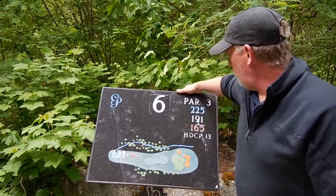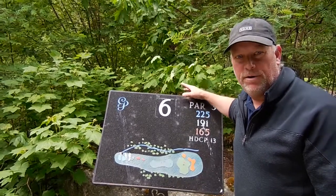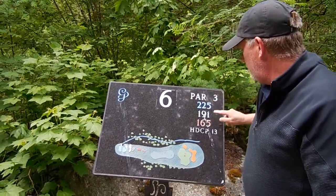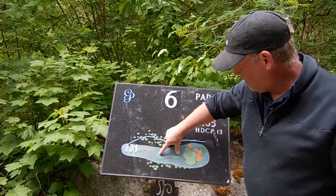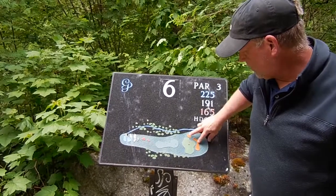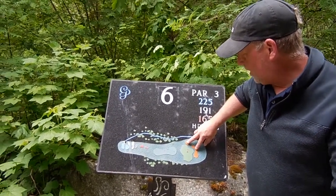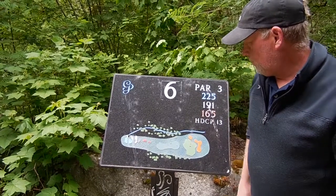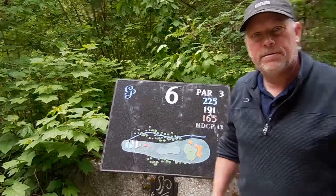Okay, so here we are, hole number 6. It's a par 3. I think this is the first par 3 we've encountered here at Granite Pointe. So I'll be hitting from the whites. It's 191. Looks like we got a fairway. I don't know what this is. We'll check it out when we get there. I don't know if this is a hazard, but it looks like the green is surrounded by bunkers on the back and to the left. So go ahead and get to the tee box, give you a shot from there, and then one off the green.